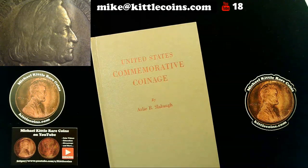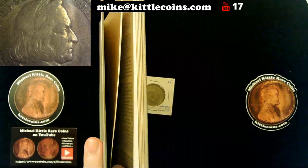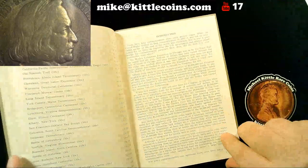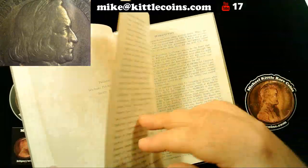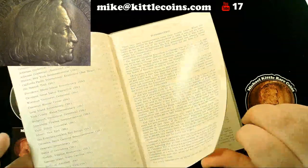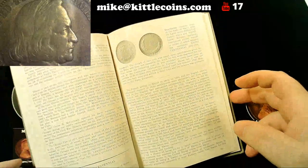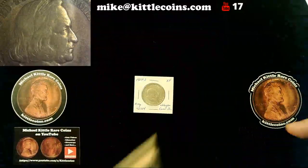Here's one that's called United States Commemorative Coinage by Slabaugh. And this one was done in 1966. It's a real thin book. You can see not much to it. It's real basic. Got all the different commemoratives listed and a little bit about each one of them. Some of them have some photos. So there's one of the books that I got some of the information from.